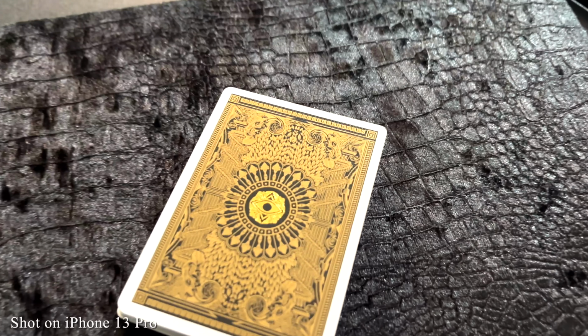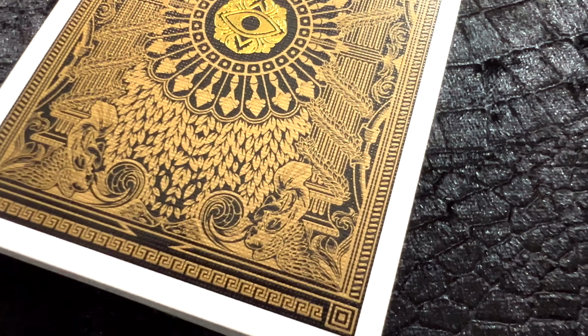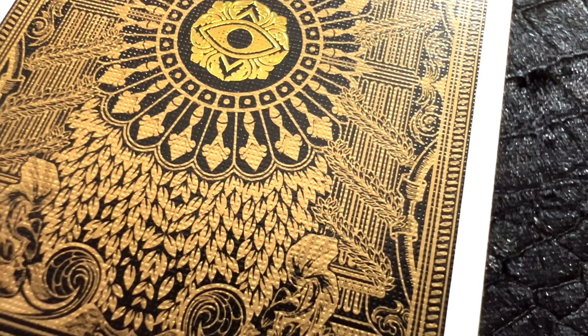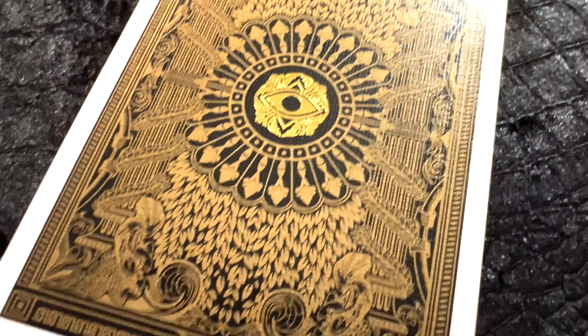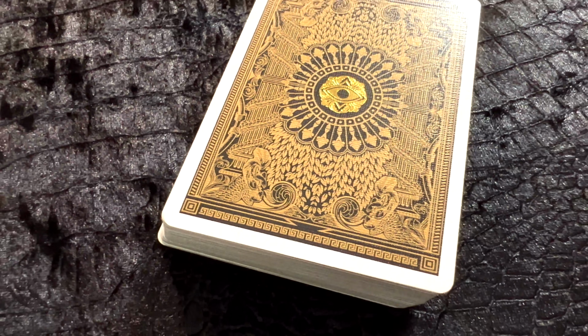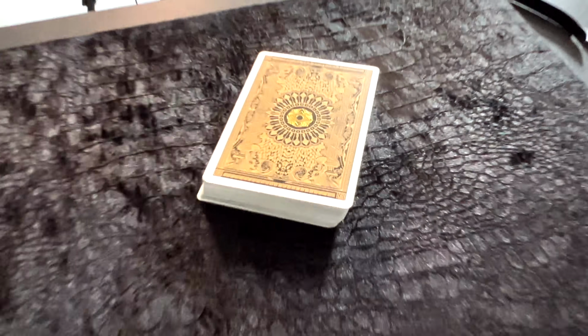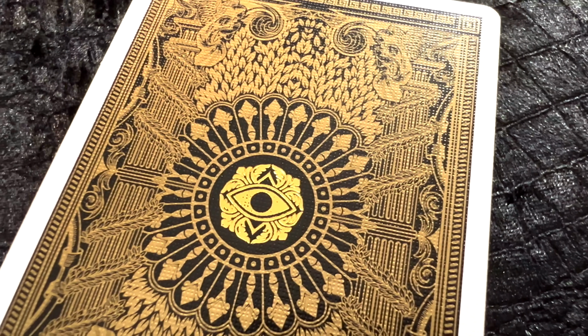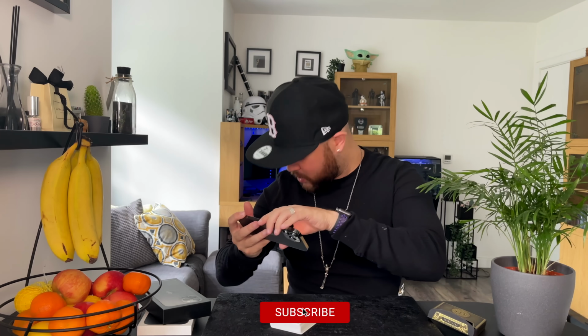Oh, yeah, you get macro mode on this. What? Look at the detail in this. Okay, that is insane. Sorry about the shake. What? That is, wow, that is mind blowing. That is seriously good. What? No, do you know what? I've got to try it.